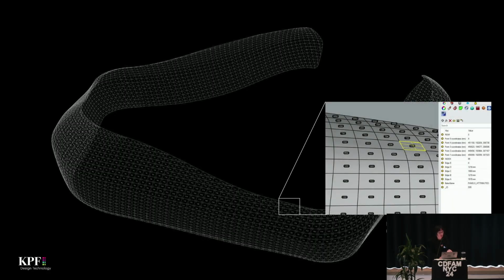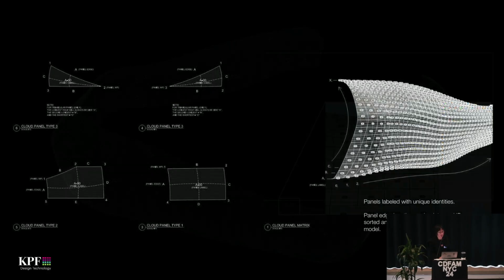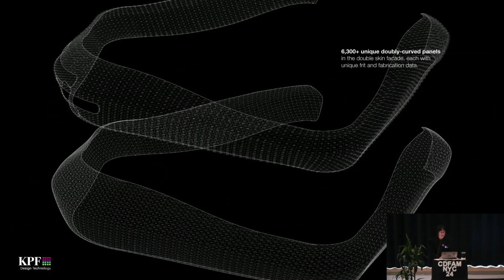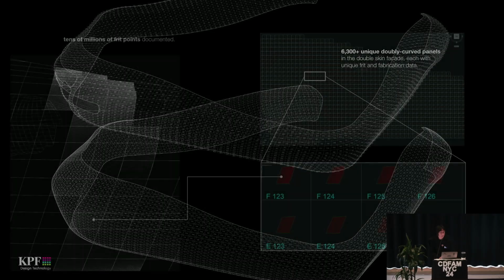A major aspect of the submission was a 3D model with the position and fabrication information of every single panel keyed up and embedded, as well as CAD sheets for every panel. So the drawings had to be precise and responsible for documenting the design intent of every panel, which is not easy to do when you have a double skin facade containing 6,300 unique doubly curved panels, each of which had unique frit and fabrication data.